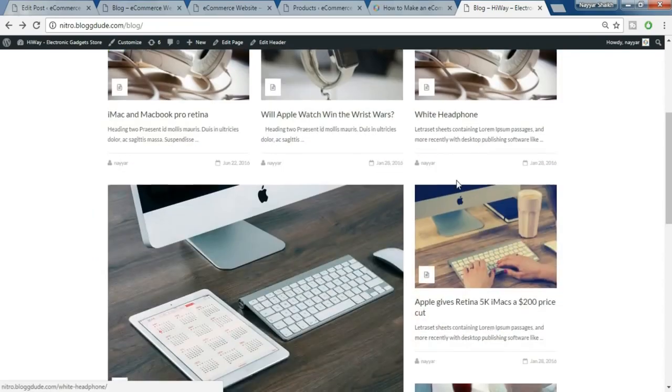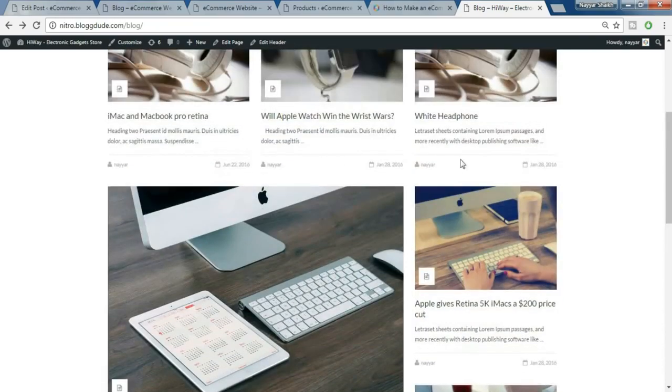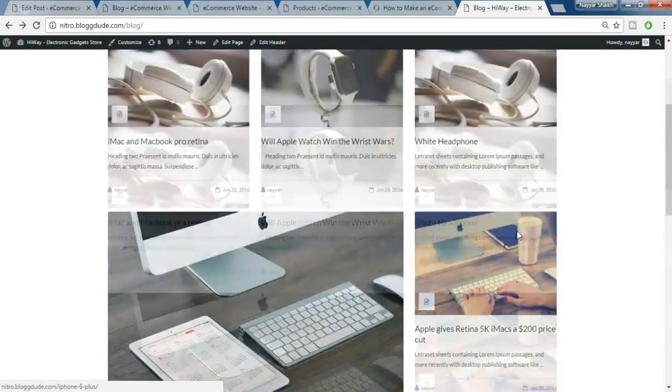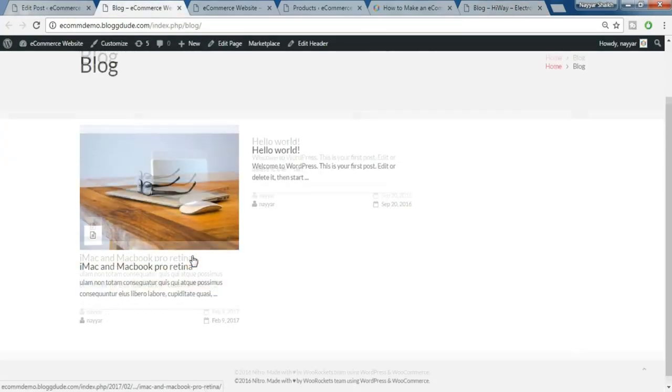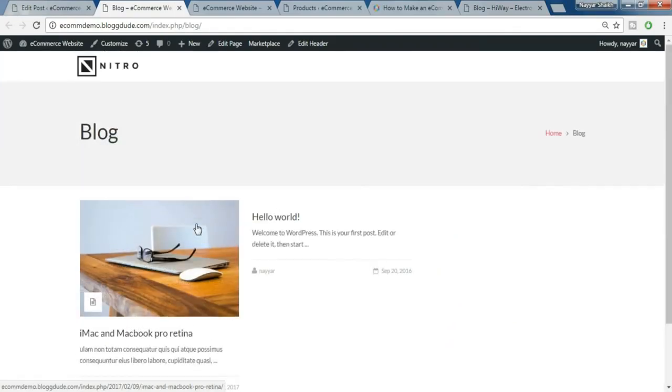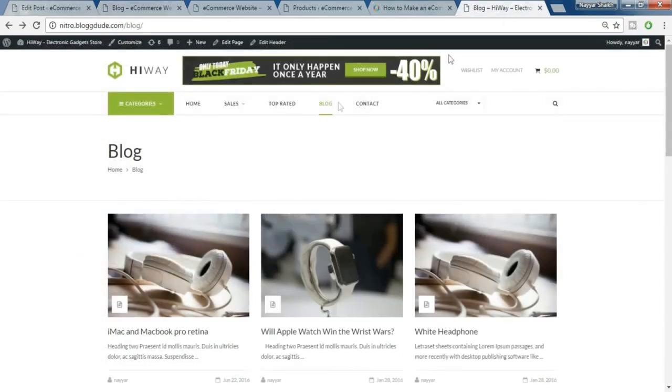So let me create some extra blogs, some dummy blogs, just to show you how it looks like. Similarly, I have shown you how to create one blog. You can create as many blogs as you want, but this is how you do it. Okay, fine. Now let me create some blogs, because I have to add those blogs on our home page.